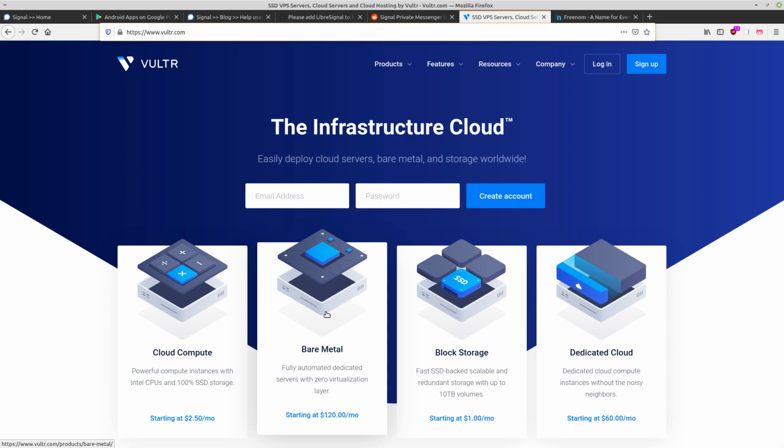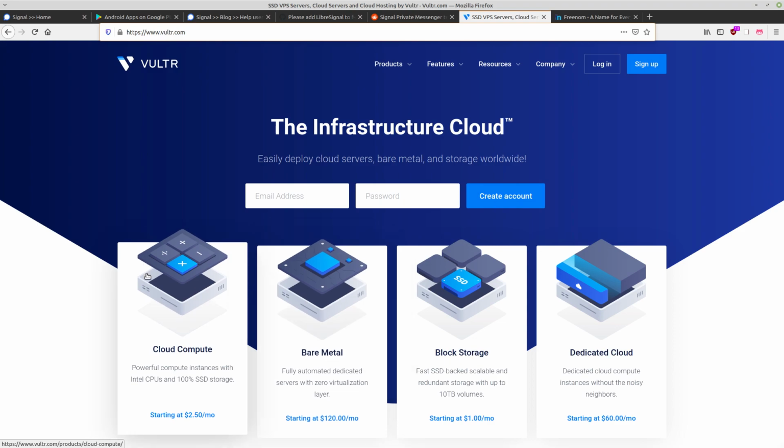So if you need to run some really high performance application that requires that, then you can use it. But for this project that we're going to do here, we don't need bare metal. We can just use the cloud compute option. And it'll work on the lowest end VPS. It's going to have enough CPU, memory, and enough bandwidth as well. And that starts at $2.50 a month. So not a whole lot of money.